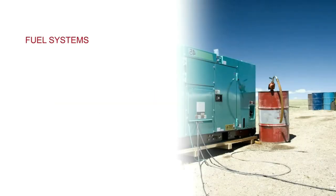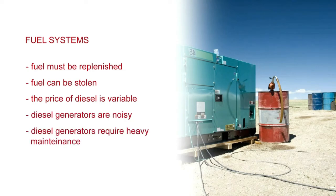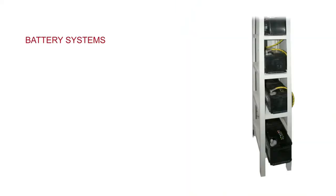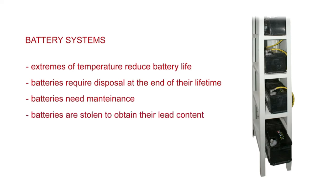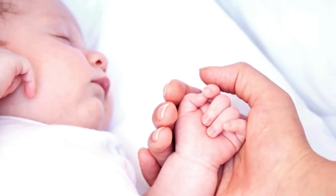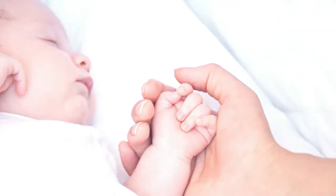In traditional fuel-based systems such as diesel generators, diesel must be replenished. Diesel can be stolen. The price of diesel is variable. Diesel generators are noisy and require heavy maintenance. Battery systems suffer from extremes of temperature that reduce battery life. Batteries require disposal at the end of their lifetime. Batteries need maintenance, and more importantly, batteries are stolen to obtain their lead content. The fuel cell is almost completely silent at full capacity. You can hardly hear it operating.